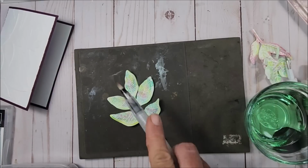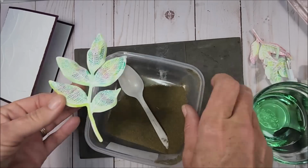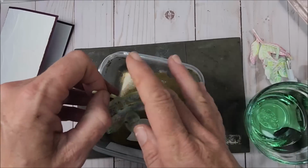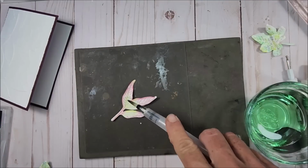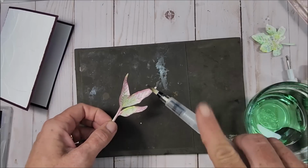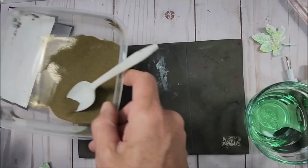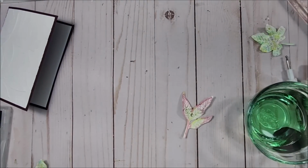Watch. I'm just going to take this and I'm going to tap. Don't want to ruin all that watercolor I put on. But while that's wet, we're going to sprinkle on some embossing powder. Okay. I'm going to do that to the other ones. Just a bit. Hard to see where I'm getting it. So you've got to work fast. You also, I just realized, have to dry these before that water dries. So let's do these two first.